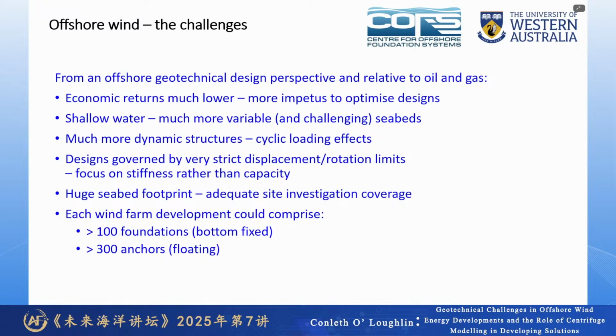The other thing that's really quite different between oil and gas and offshore wind is that for an oil and gas development, you're generally talking about one structure or maybe a couple of structures, and the amount of seabed footprint that it occupies is relatively small. Whereas offshore wind developments are of the order of tens to maybe a couple of hundred offshore wind turbines, meaning that it takes up a huge amount of seabed, and all of that seabed has to be characterized with geotechnical site investigation. So, for example, each wind farm development could comprise up to 100 foundations.